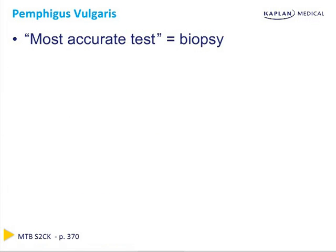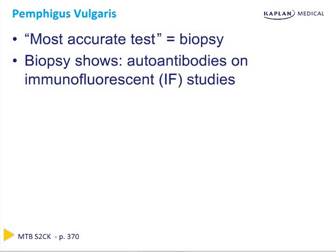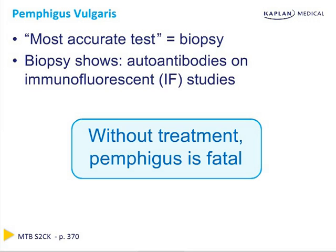Well, welcome to dermatology, where biopsy is the most accurate test for almost everything. And so it is with the blistering diseases as well. The biopsy will show autoantibodies on immunofluorescence studies that show the splitting of the epidermis. And without treatment, pemphigus is incredibly fatal. You die of an infection.